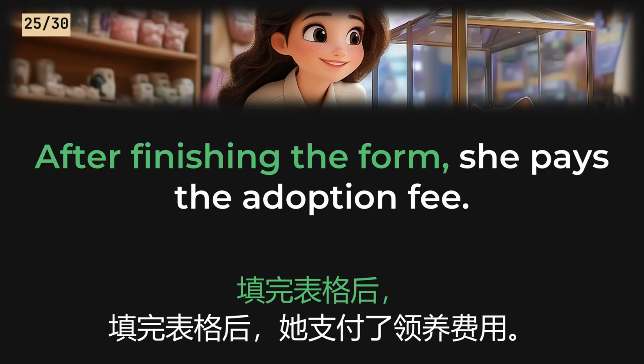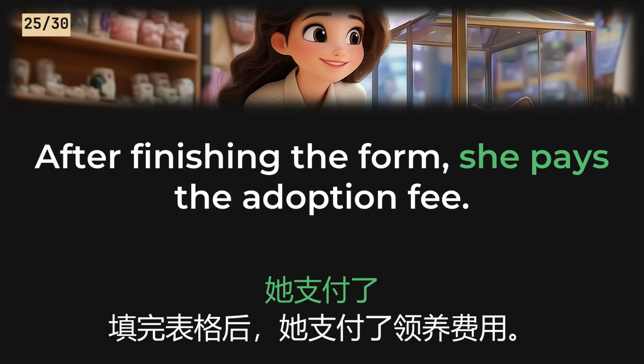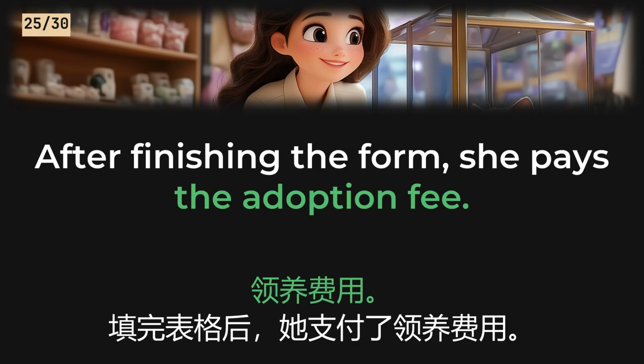After finishing the form, she pays the adoption fee.